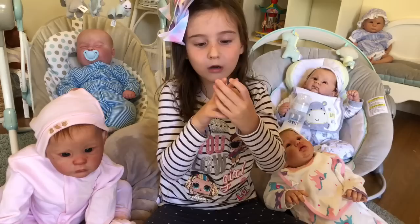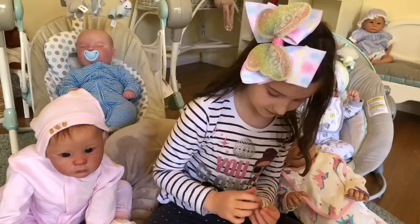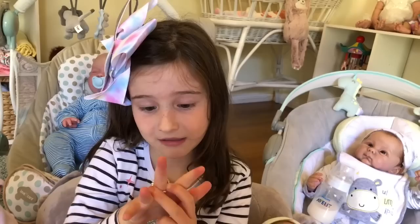Let's see. Wait, I put it the wrong way. That's okay. We'll show everyone first. Try and get the camera to focus. Look at that, guys. It's like a princess crown or a queen. You'll have to figure out which finger to put that on, won't you? On that one. My ring finger. Isn't that beautiful? Thank you so much, Sandra. Wasn't she so generous? Yeah. That was lovely. Thank you so much, and thank you all for sending happy mail.